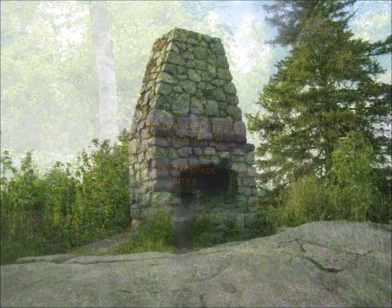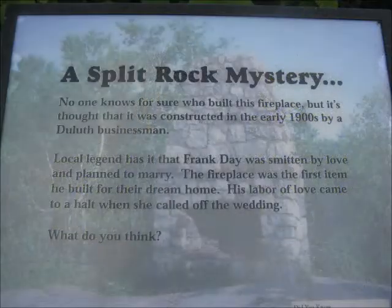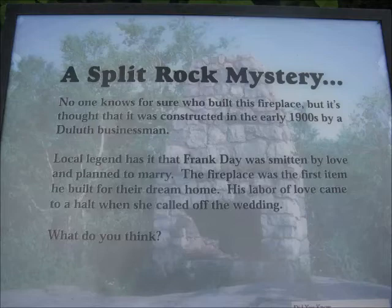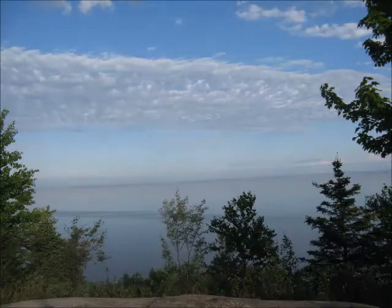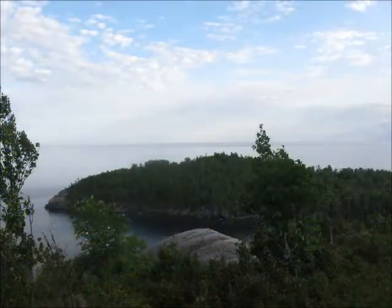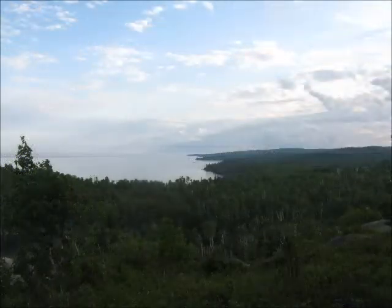Well, a little later, after dinner, I decided to hike up to another scenic overlook on the Day Hill Trail. You walk up a steep trail, get to the top of the mountain, and here's this stone fireplace just sitting there in the middle of nowhere. There's an interpretive sign that offers kind of a romantic explanation that someone built it for their dream house, but then they didn't get married after all, and that's as far as they got. I don't know. But you get gorgeous views from the top of the world looking down on Minnesota and Lake Superior. It's just gorgeous up there.